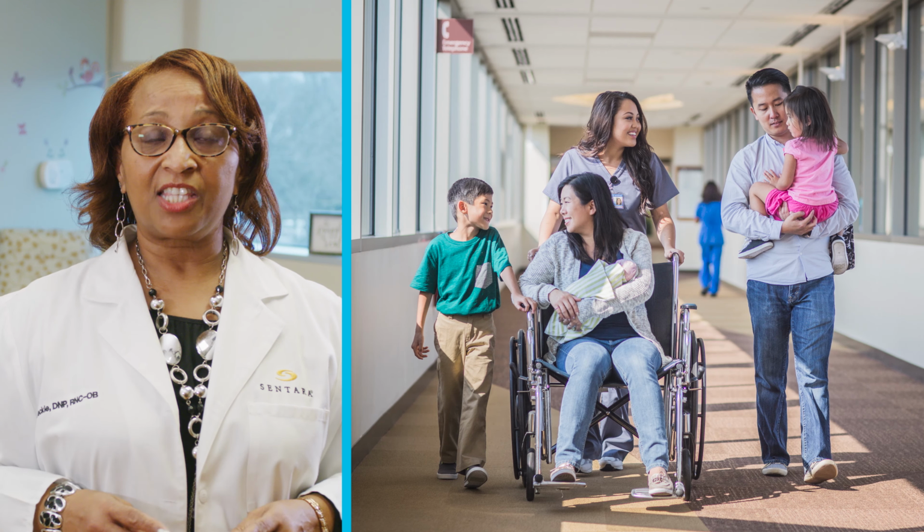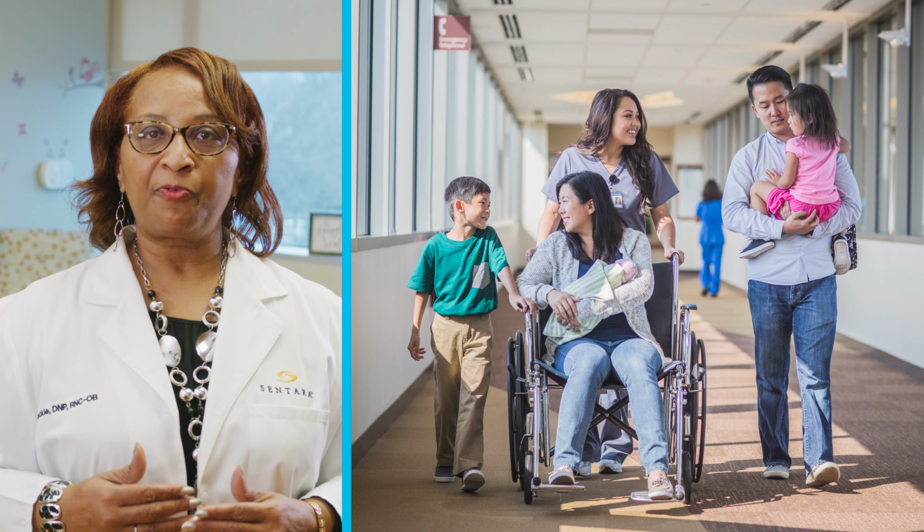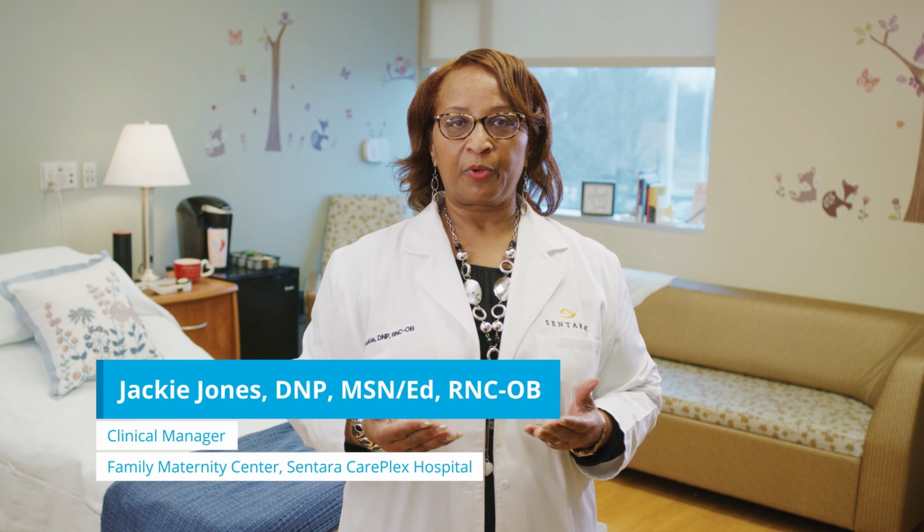The very last thing we do is remove the baby's ID band and security tag just before we walk you to our front door. Again, congratulations on your pregnancy. We look forward to working with you during your upcoming birth, and thank you for partnering with Sentara CarePlex Hospital. It will be an honor to assist you and your baby.